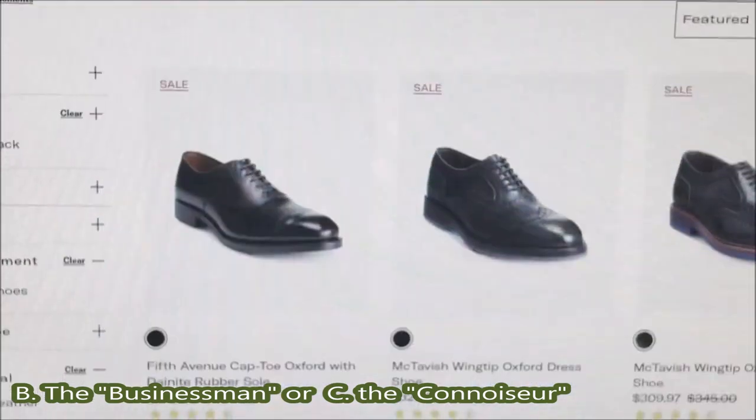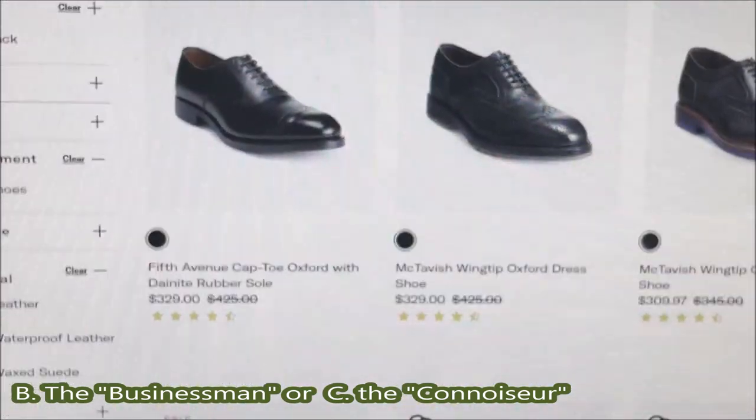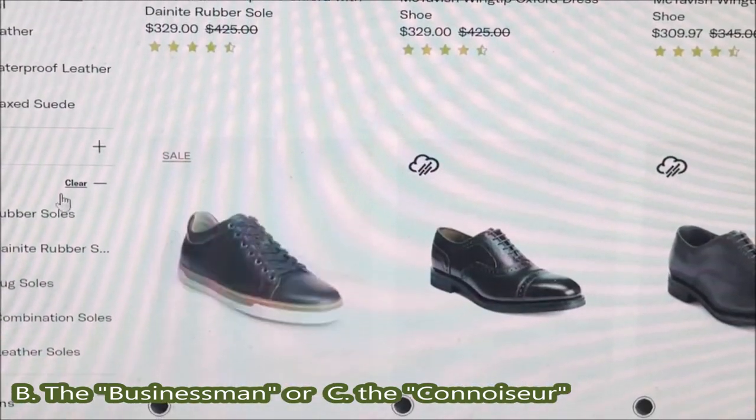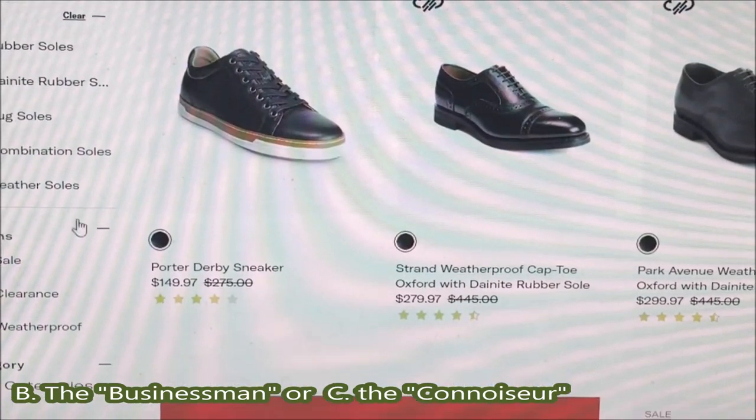So I did another search here and I'm searching for only black. I'm searching for only shoes, not boots. Leather or waterproof leather, no suede, rubber soles, day-night soles, combination soles, in other words, no leather, right?